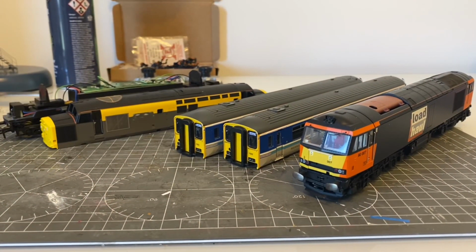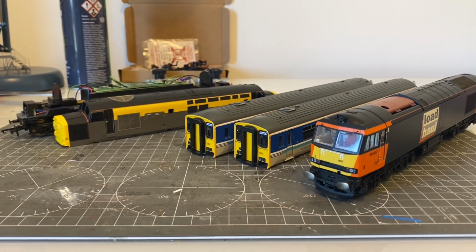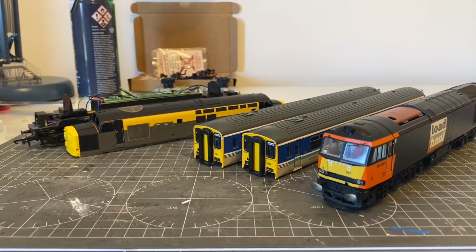I've got a few locos and units on the workbench at the moment. I've been doing a lot of work on those during the month, so I'll quickly talk to you about what each of them's been doing, and then I will get on to another couple of projects that I've been doing up here.